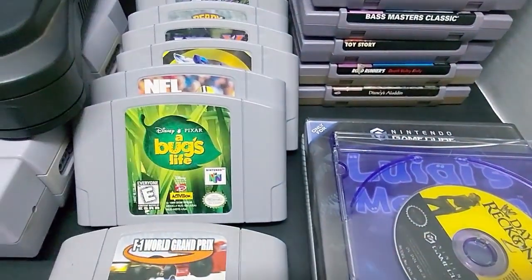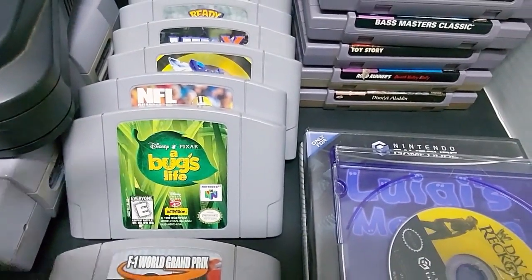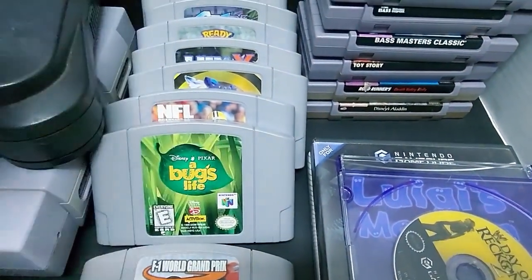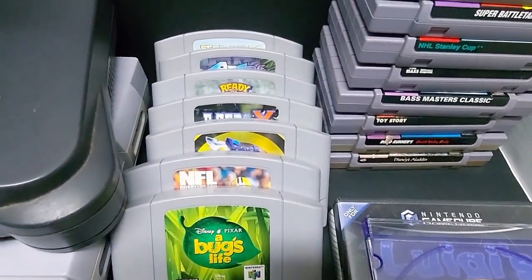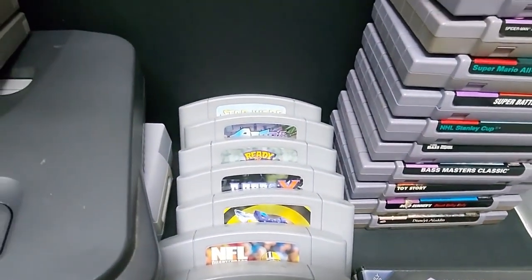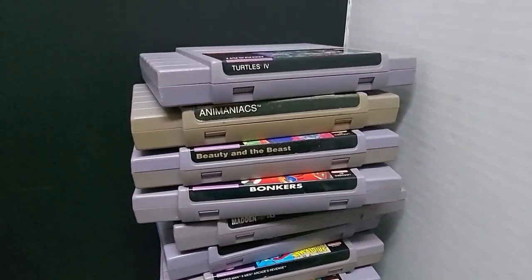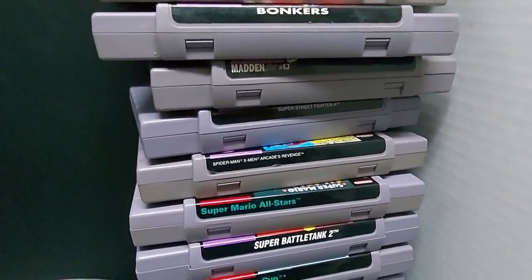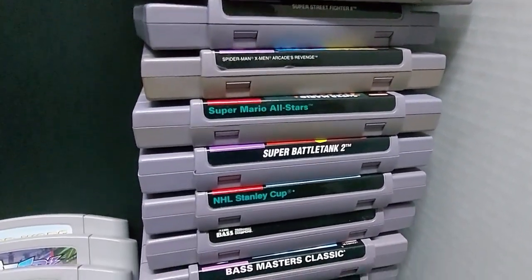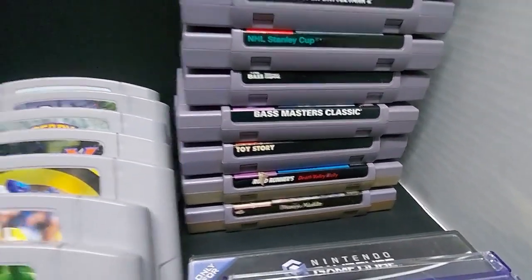The N64 games, we got F1 World Grand Prix, A Bug's Life, NFL, Buck Bumble, that's a good $30 game. F-Zero X is about $40, $50 game. Ready to Rumble Boxing 2, Aero Gauge, Star Wars Episode 1 Racer. All of these games are already listed. We had a nice couple of pickups, the last few pickups that I've had.